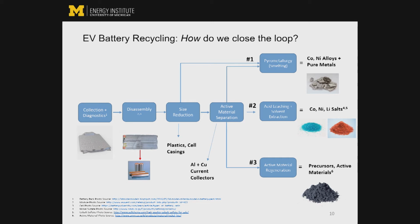So there's a lot of discussion now about the flexibility of these recycling processes. A lot of folks are saying yes, active material, definitely the way to go. It fetches a very high price in the market, but that's the market today. What is the market going to be in 8 to 10 years or 5 to 7 years? We have to think about designing the processes to produce desirable outputs.